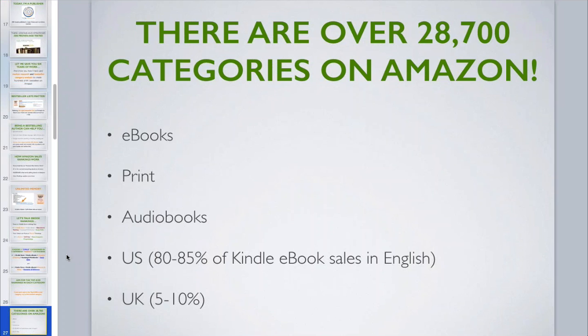And so just to give you some data, people love this, 80 to 85% of the sales for ebooks in English language on Amazon are going to be in the US. So if you're publishing an ebook in English on Amazon, about 80 to 85% of your sales are going to come from the US, and about 5 to 10% of your sales are going to come from the UK, and maybe the other 5 to 10% will come from all the other countries combined, so Canada and Australia and France and Germany and so forth.